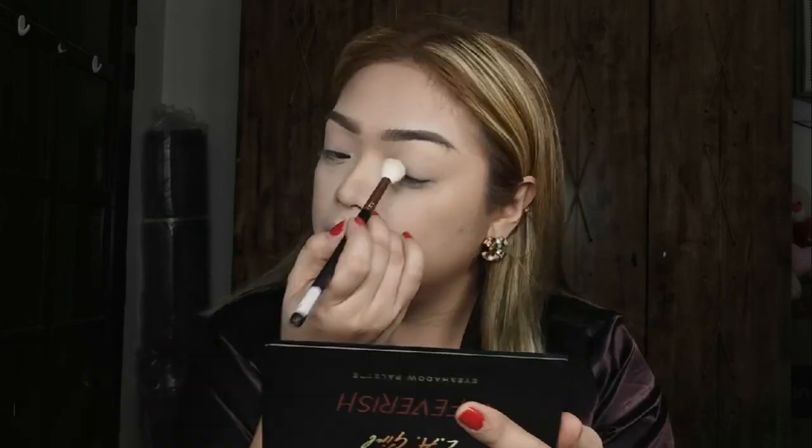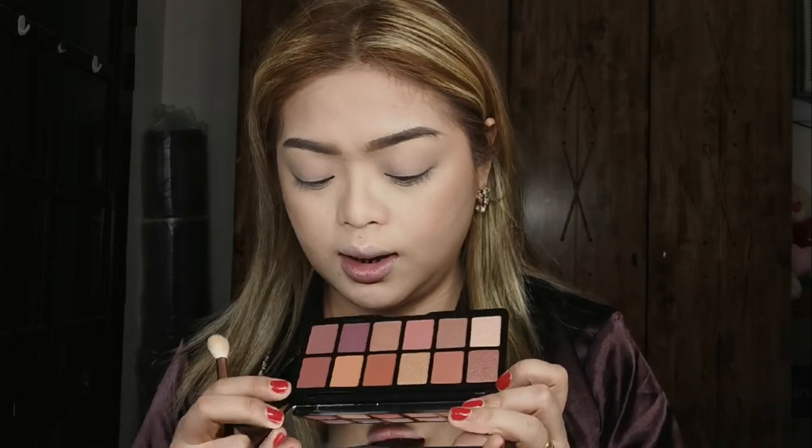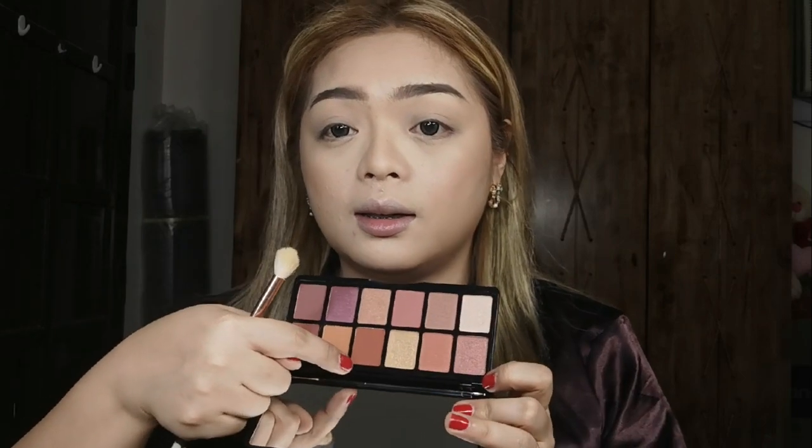Gonna set my eyelid using the translucent powder that we used before. Okay. So, for the first color, actually, wala siyang name. Wala siyang name per color. So, yun lang yung downside niya. But, I'm gonna use this color. 1, 2, 3. The third one. Using this brush, this is the More PR40.